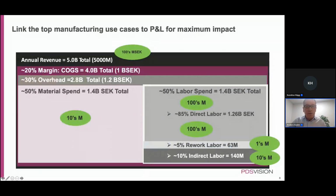Now if you take that 5 to 20% I mentioned and very conservatively apply it to the enterprise, if you increase revenue of a $5 billion company with those numbers, then very conservatively we are up at the top level about hundreds of millions at the enterprise level. That has the right number of zeros, so to speak. If you look at all of your labor, this is throughput in your factories, and this is also 5 to 20% of the 1.4 billion. So that's again hundreds of millions at the enterprise.